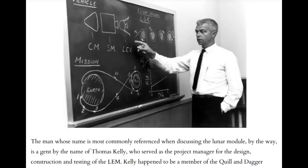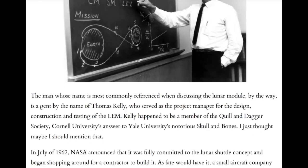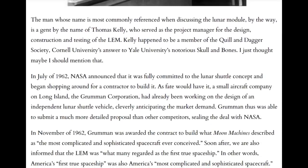The man whose name is most commonly referenced when discussing the lunar module, by the way, is a gent by the name of Thomas Kelly, who served as the project manager for the design, construction, and testing of the LEM. Kelly happened to be a member of the Quill and Dagger Society, Cornell University's answer to Yale University's notorious Skull and Bones. I just thought maybe I should mention that.